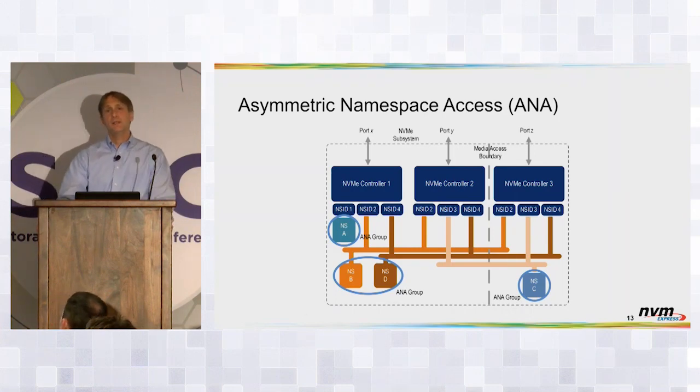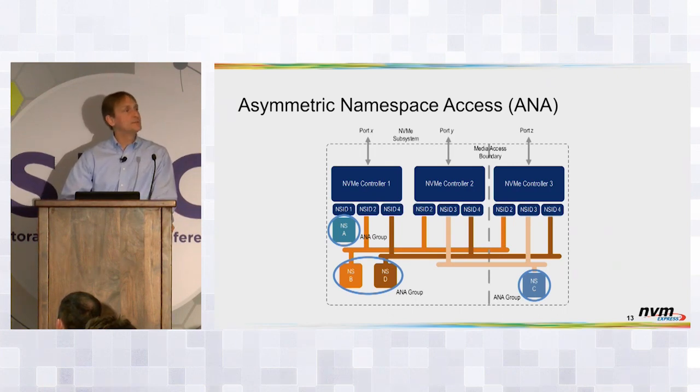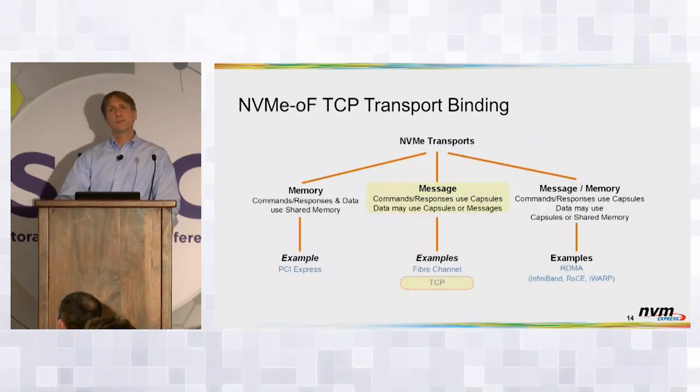The other thing that can happen in these refrigerator-sized arrays that are interconnected is that this media access boundary may break. So it may be the case that you can't access namespace B through port Z. And ANA basically provides a way for the NVM subsystem to communicate that to the host as well. So that's NVMe. Let's turn our attention to NVMe over Fabrics.